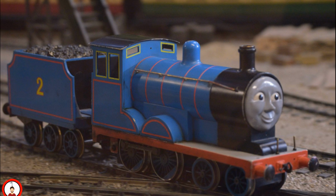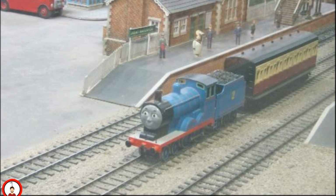The Edward model is a similar story. Edward is actually missing his right lamp iron, brake pipe, backhead, tender axle boxes, and whistle. His eyebrows would rub off sometime in 2015. Just like Thomas, his paintwork has basically been ruined. Though sometime in 2020, him and Thomas were both pulled off of the layout, supposedly for restoration, so hopefully they'll go back and actually fix these things.